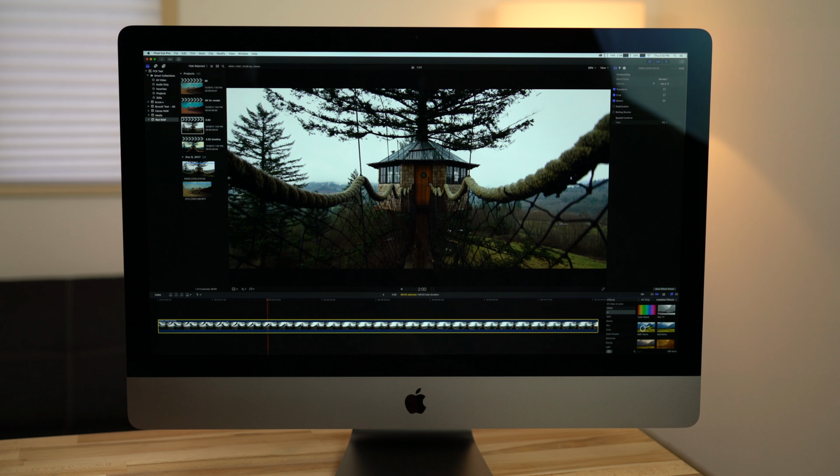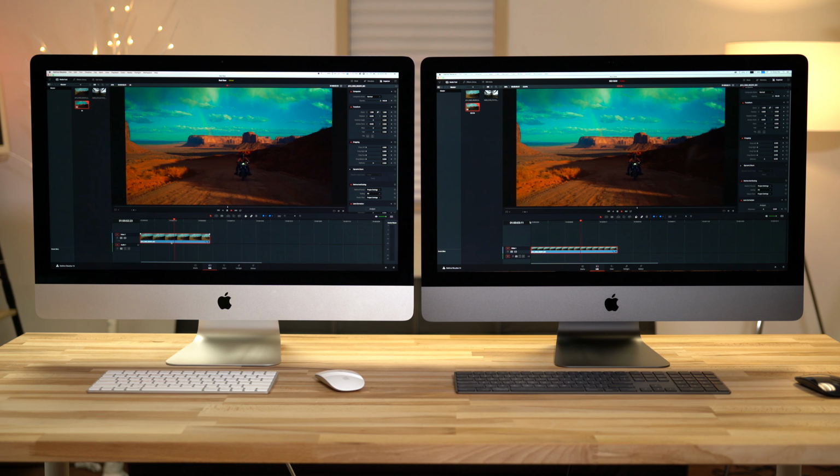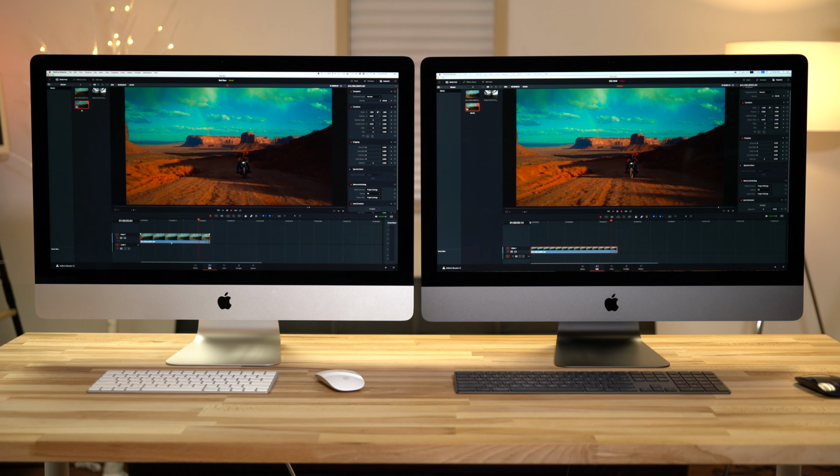We also tested Red's 4.5 and 8K RAW footage at 24 frames per second and were surprised by how well the base model iMac Pro handled it. In DaVinci Resolve, we could only work and export in a 4K timeline since we didn't have the studio version, but we could edit 8K RAW with a 1/4 debayer, which still looks great on the 5K display, whereas the standard iMac 5K was essentially unusable.